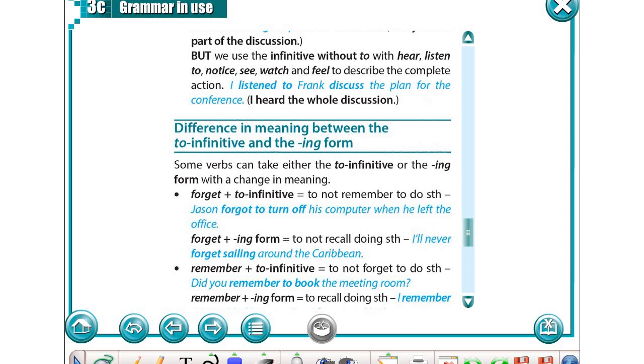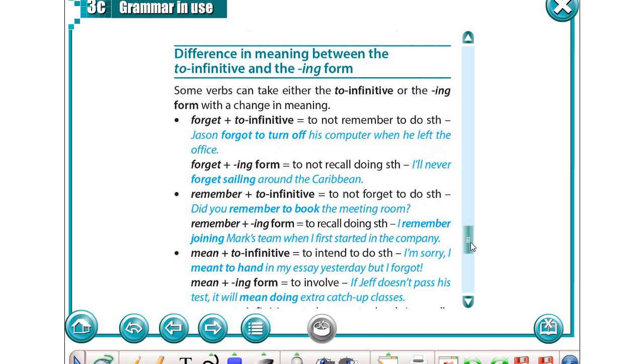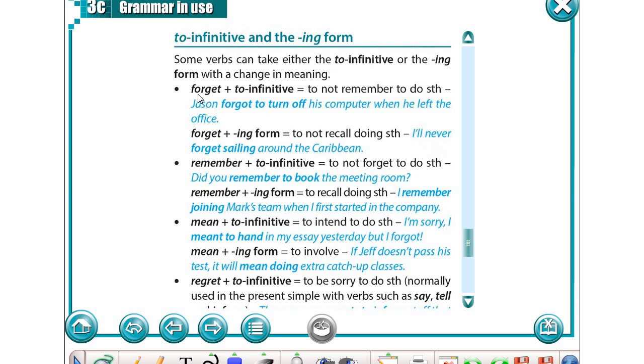Now, some verbs depend on the meaning to decide whether we are going to use to plus the infinitive or ing. And I think you have studied them by heart here. Forget plus to infinitive: to not remember to do something, the action of forget itself. Jason forgot to turn off his computer. It means he didn't remember.